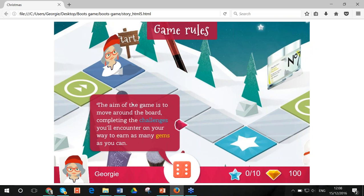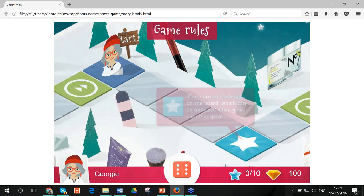So as you can see here, the aim of the game is to move around the board, completing the challenges that you'll encounter on your way and to earn as many gems as you can. So this bit here is what's called setting the epic meaning at the start of a game. You need to set that clear goal so people understand what they're doing and what the purpose of that is. So here, it's to earn as many gems as we can.